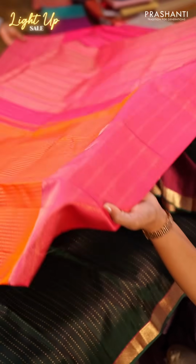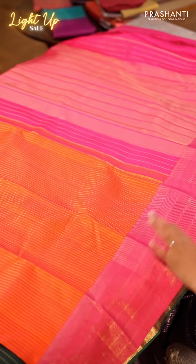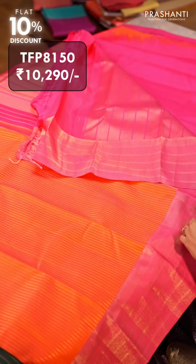Peachish orange with pink, a stunning festive and a bright color combination with vertical zari lines along with very pretty line borders completely woven in zari, a subtle and a simple zari pallu, and this has got a matching blouse in pink.